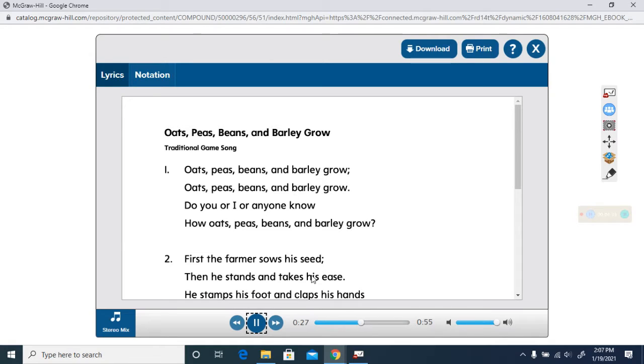He stamps his foot and claps his hands and turns around to you.